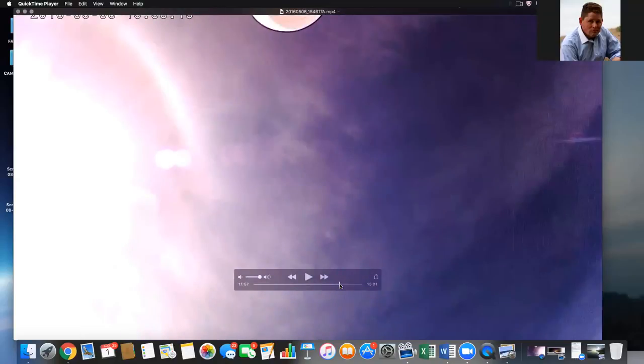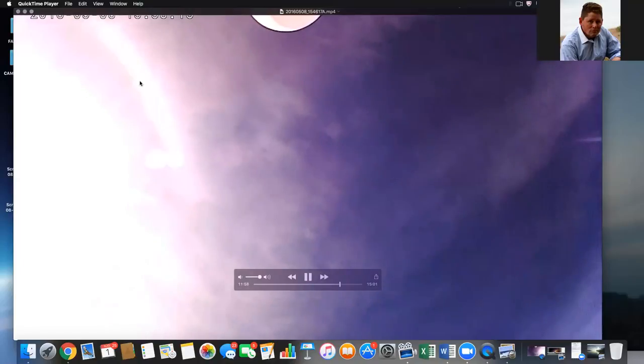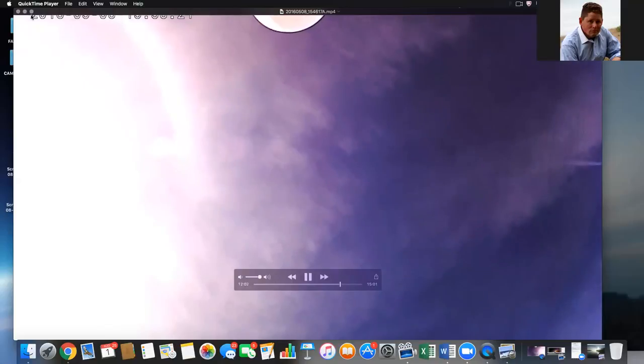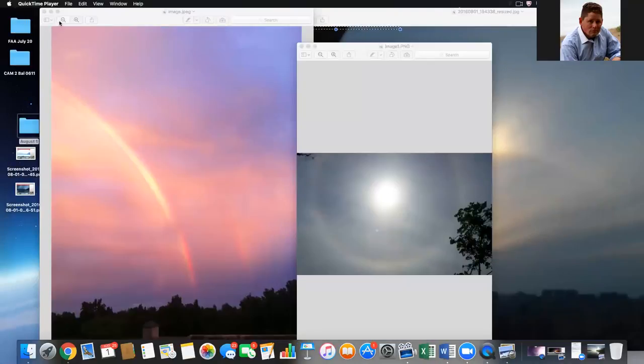See how it's so illuminated here? Yep. It's almost like its own light source. And then we see these big explosions of light all over the place like Dill Martin captured. Yep.